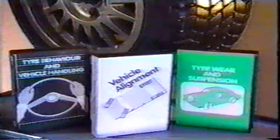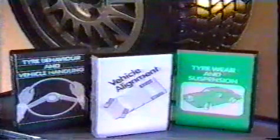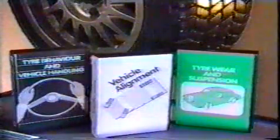Another area that is critical to road holding and handling performance is the correct alignment of all four road wheels, which can be adjusted at the rear as well as the front. The video series, Tyre Wear and Suspension, Tyre Behaviour and Vehicle Handling, and Vehicle Alignment, numbers 11, 16 and 20, respectively, cover the many reasons and setting up procedures to optimise traction and reduction of tyre wear.